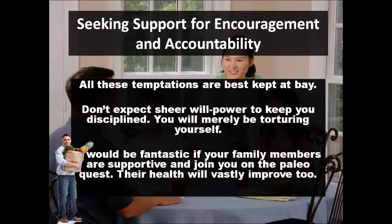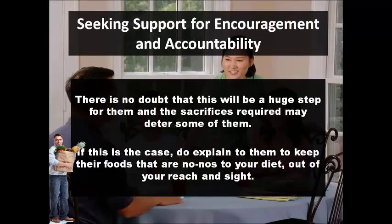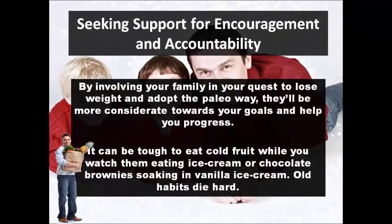It would be fantastic if your family members are supportive and join you on the Paleo quest. Their health will vastly improve too. There is no doubt that this will be a huge step for them, and the sacrifices required may deter some of them. If this is the case, do explain to them to keep their foods that are no-nos to your diet out of your reach and sight. By involving your family in the quest to lose weight and adopt the Paleo way, they'll be more considerate towards your goals and help you progress.